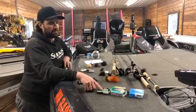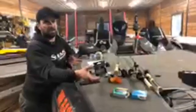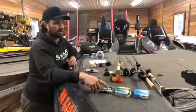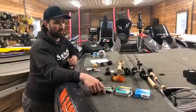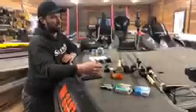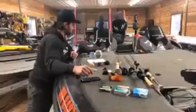They make this stuff all the way down to 4 or 5 pounds. And the great thing about Suffix is it really is an over-engineered line. So their 4-pound breaks a lot higher than 4-pound and so on. But I use a lot of their 6. And if you're not comfortable with that, you can use up to a 15-pound braid. It's just going to affect your casting distance just a little bit.